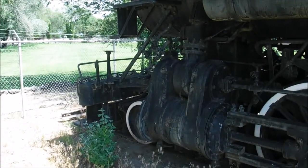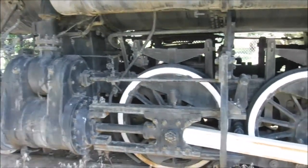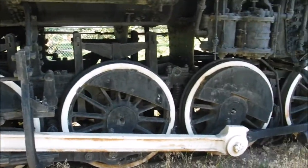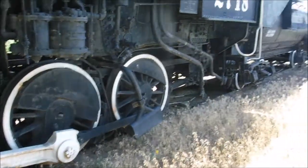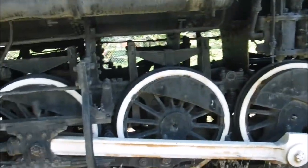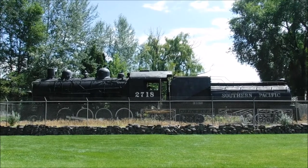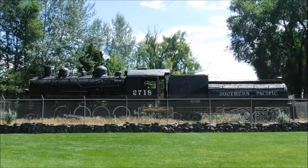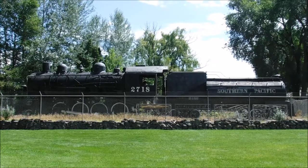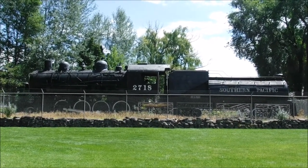Here you can see the locomotive has two small wheels in front, eight driving wheels in the middle, and no wheels in the back. And that makes it a 2-8-0 Consolidation. The 2718 was retired in 1956 and was placed on display here at the Modoc County Historical Museum in November 1956.